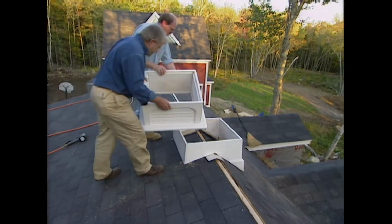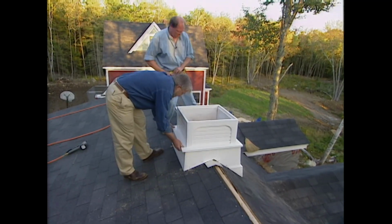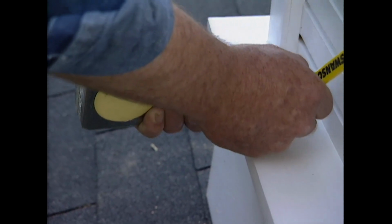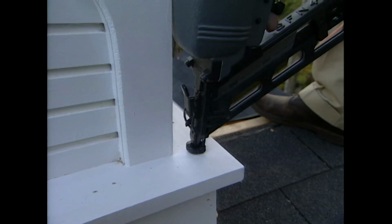Good. Well, this is the middle section right here. Right, Chris? Yes, it is. I guess I can't think of a better name for it. We check to make sure the overhang is equal on all sides. Then we nail it down, making sure the nails go all the way through to the base.